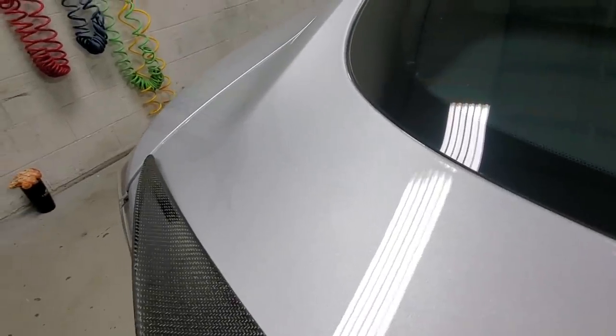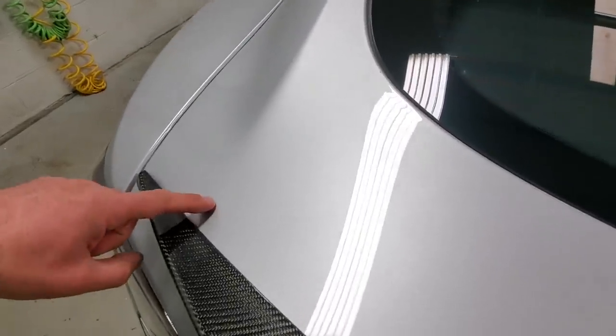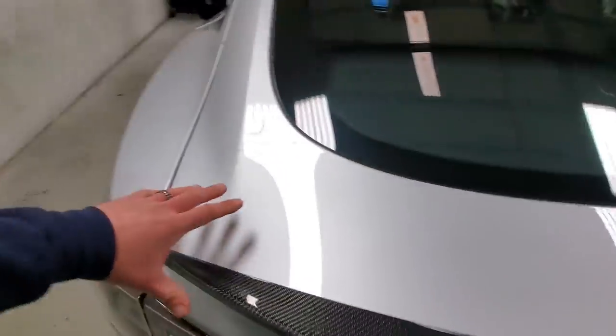Jason got this out, I'd say 90%. I don't even think you can see it on camera right now, but there is a little bit of a scratch right in here somewhere. Oh, there you go. You can kind of see it. But anyway, good enough. Definitely good enough. We're not going to repaint this area just for that little scratch.